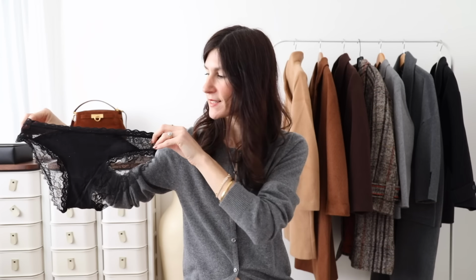So these ones here are from that same collection, but they also have the loveliest, softest bamboo knickers, which come out of the wash looking like new, no pilling, nothing. They are a little bit more of a splurge, but my gosh, are they comfortable? I love their inclusive sizing as well. I feel like they cater to a really wide range of bodies.